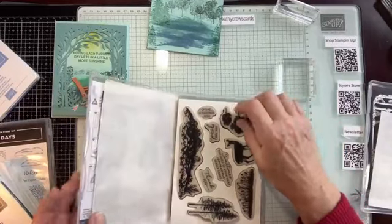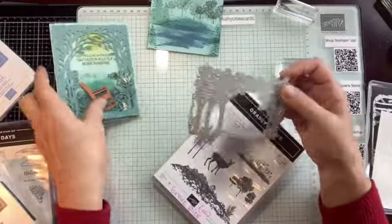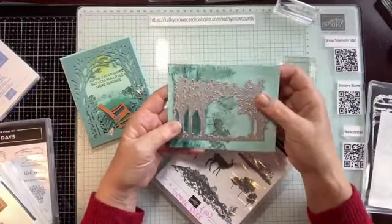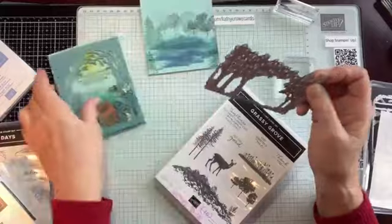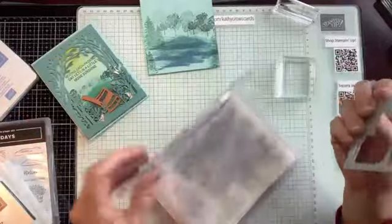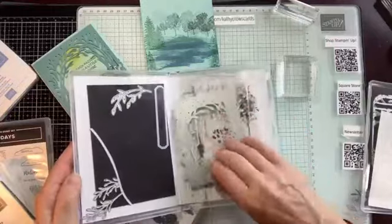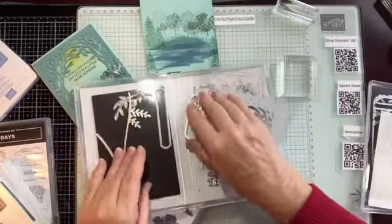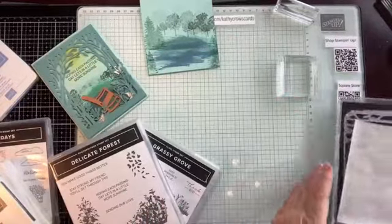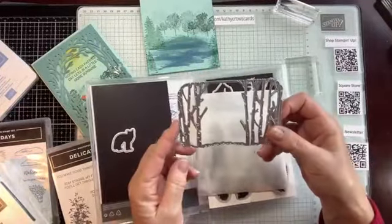Now one thing I want to mention about these backgrounds. The reason I didn't want to use this one is because this is for a horizontal card. If I have the card positioned like this, it's a great frame for it. But I definitely wanted my card to be vertical, so obviously this frame wasn't going to work for that. Our delicate forest is positioned such that you can have it be vertical.